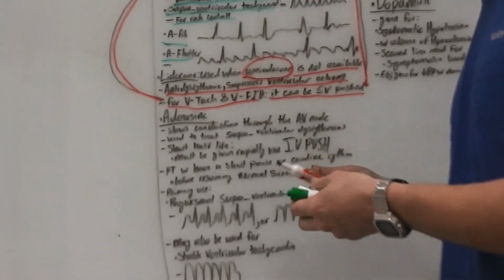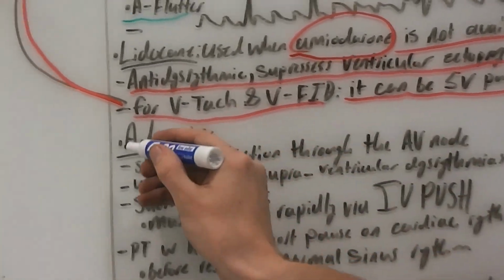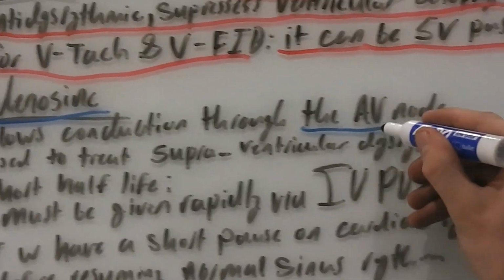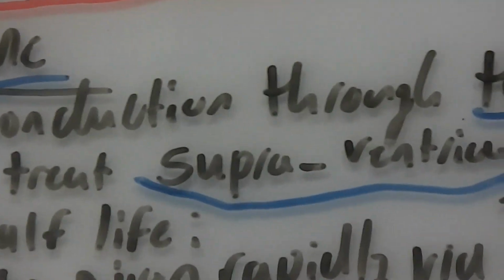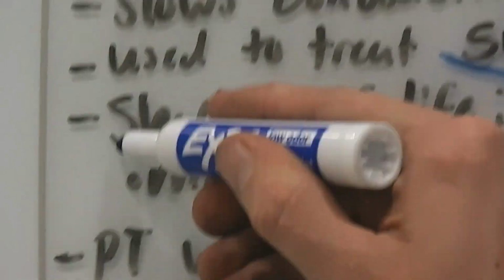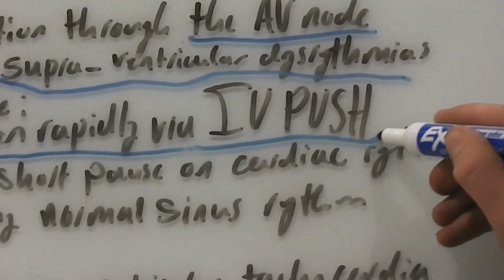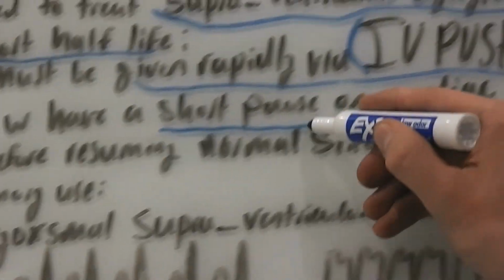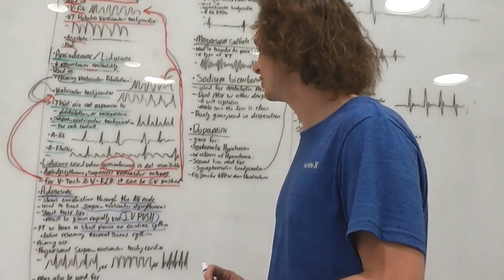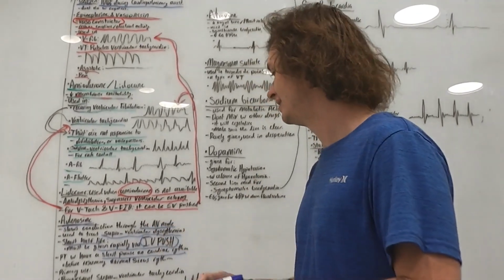So the next one is going to be adenosine, so blue. Adenosine slows contraction through the AV node, and it's used to treat supraventricular dysrhythmias. Now, it has a short half-life, and it must be given rapidly IV push. That was a big thing in every resource I could find. The patient will have a short pause on the cardiac rhythm. So you just push the adenosine IV for a patient with a supraventricular dysrhythmia, and they go asystole, they flatline.